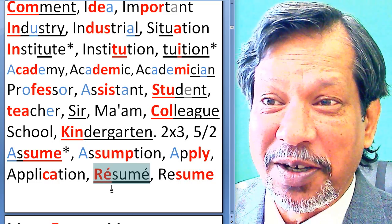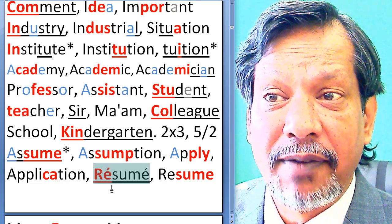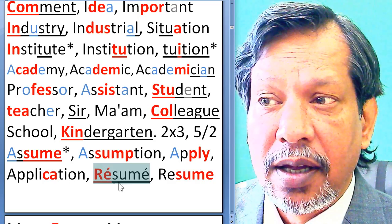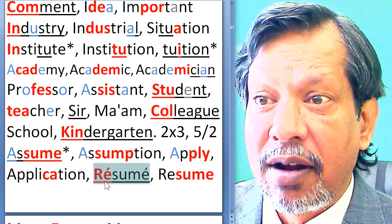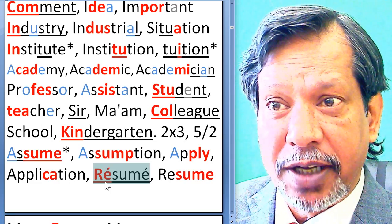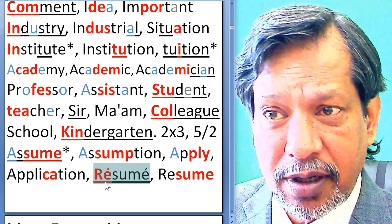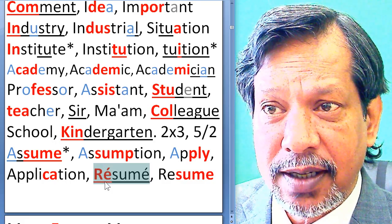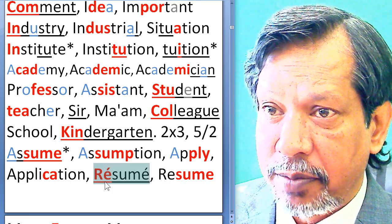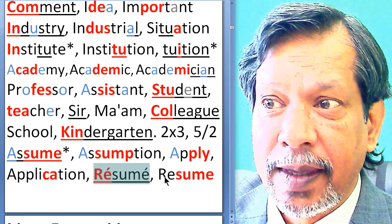In British English, the most common word for that is curriculum vitae or CV. Nowadays, most people are using resume, right? It is part of the job application, where you write about yourself, your qualifications, what you have studied, what kind of work you have done, and your objectives. That's called a resume.